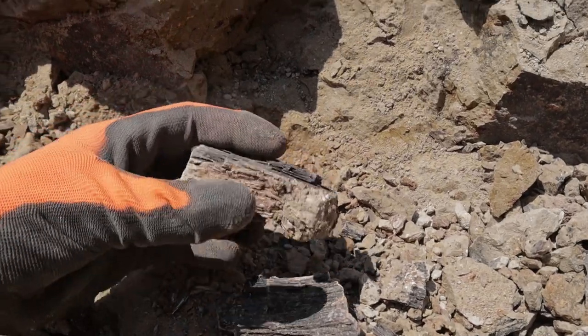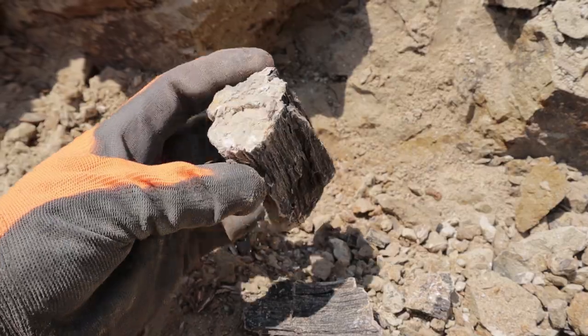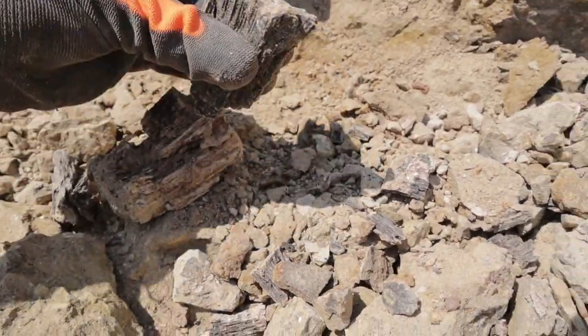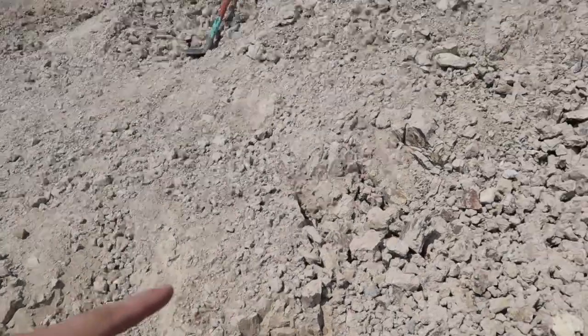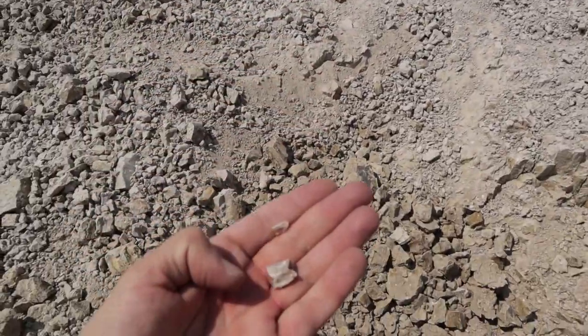Now check out this huge piece of wood that just popped out. That's another great sign. Check out all these pieces, and it's pretty well preserved. Just need to dig down just a little bit or just right at the bottom of the wall to find most of the opals.